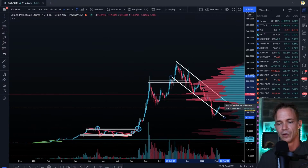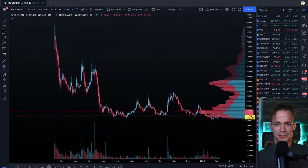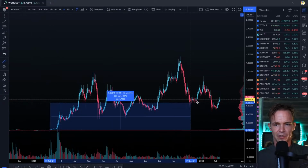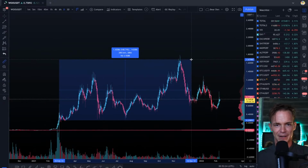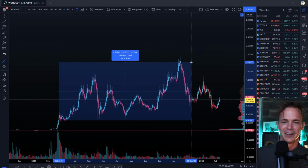So we're just going to roll through really quickly and take a look at the rest of the market. Rook pretty much hitting multiple bottoms down here. And the volatility too is quite interesting. Here's Woo Trade. Again, look at this massive swipe of volatility from February 2021 to where we are now, a 2,600% gain. Yet the box itself, from the bottom of the trading range effectively to the top of the trading range, is a 500% swing. You have a 500% swing from the top to the bottom.